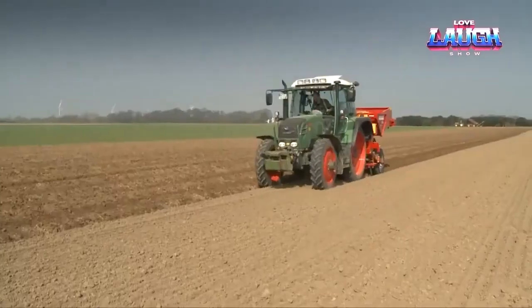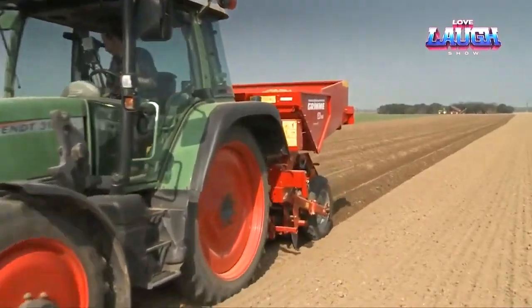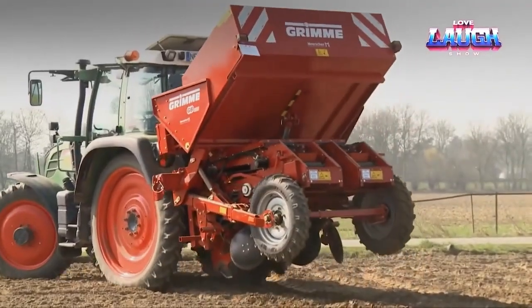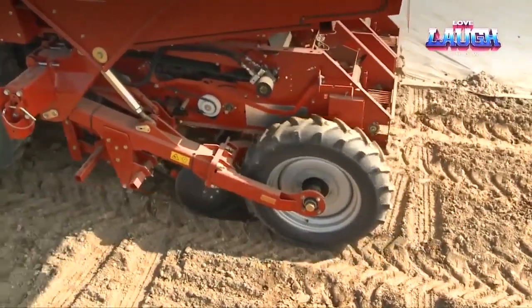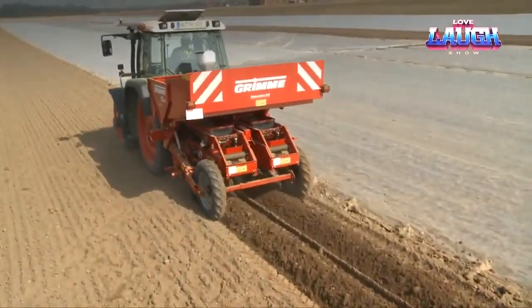Its high-capacity hopper and rapid planting speed make it ideal for large-scale operations, while its gentle handling ensures minimal damage to seed potatoes during planting. With the Grimm GB215, farmers can expect reliable performance and exceptional results season after season.